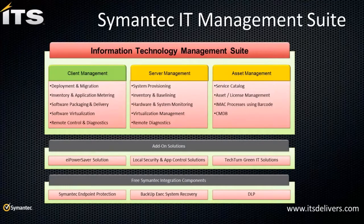This is the IT Management Suite, and the group over here in green is really what we're talking about today: the deployment and migration, inventory, software delivery, software virtualization, remote control. There are other pieces that I have listed here, which we can see: the server management, obviously doing a lot of the same things as client to servers, but also doing hardware and system monitoring. And then we get asset management as well, where we're looking at license management, we're looking at IMAC processes, really getting into using the CMDB and looking at our service catalog.